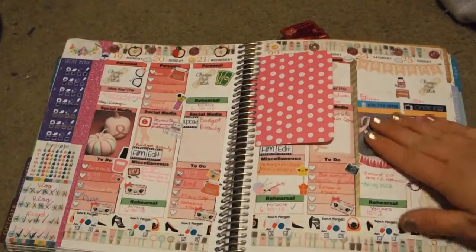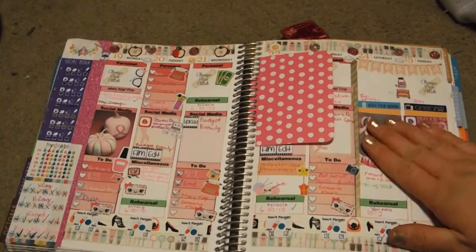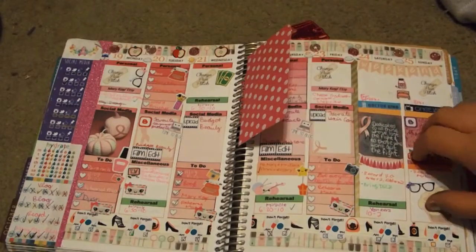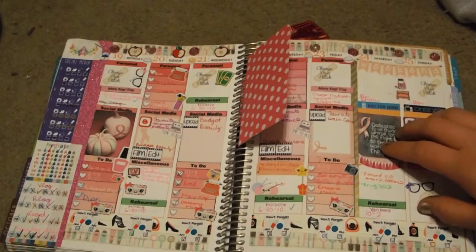And this was my breast cancer spread. Definitely one of my favorite spreads that I did. Again, I used a Project Life card, just because it was in honor of my aunt and all those who have fought the battle and lost, you know.